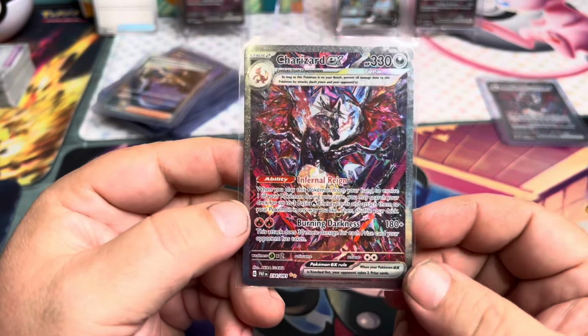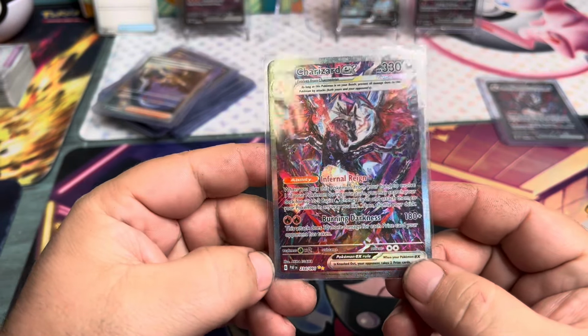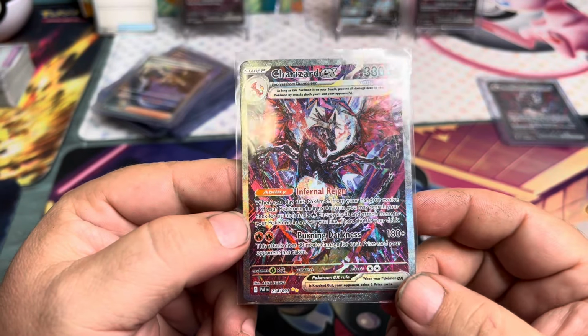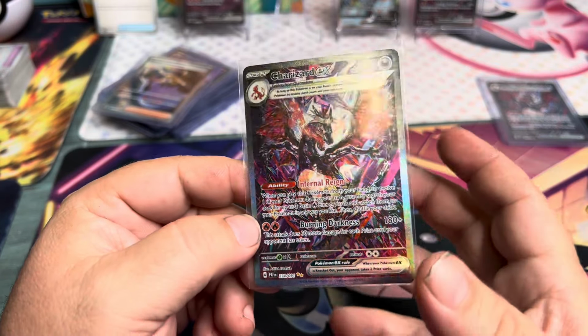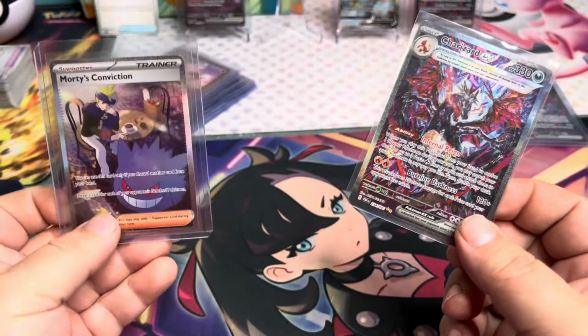It made Paldean Fates such a really strong and desirable set. Having a nice specialty set come out with such amazing artwork is just always so great. This card's going for around $100 right now. And for a while, it was kind of the most expensive card in the Scarlet and Violet era. But you got cards creeping up on the doorstep like Morty's Conviction.